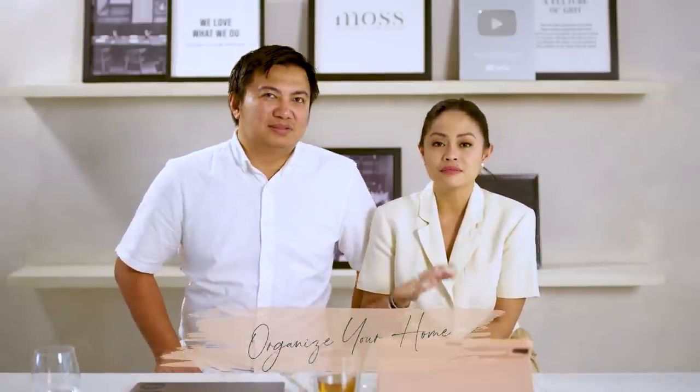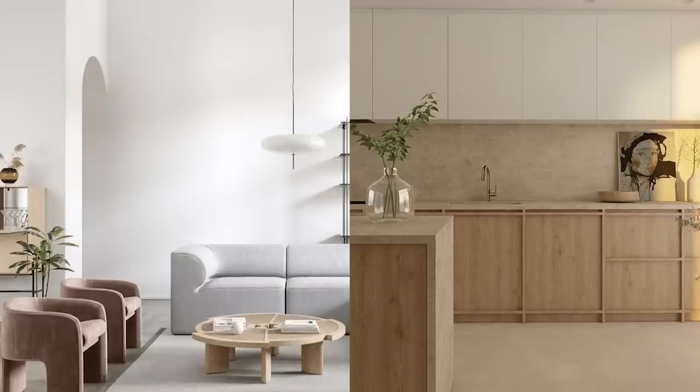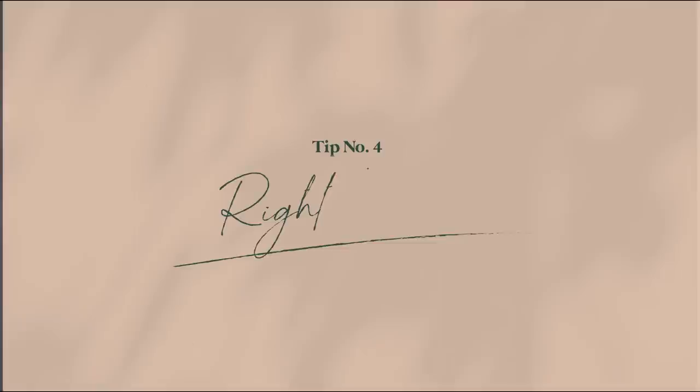Tsaka yun, huwag ka matakot na yung bahay mo walang laman. I think also that people tend to not like negative spaces, but honestly, giving your home a breathing space by decluttering really works so well. Yeah.